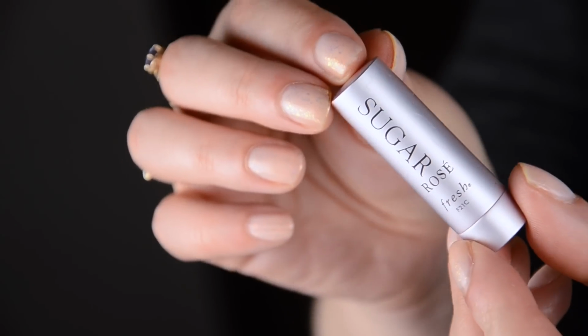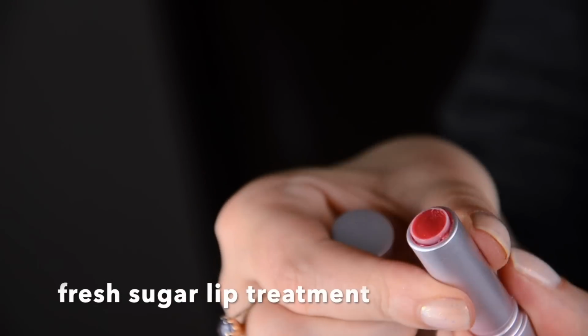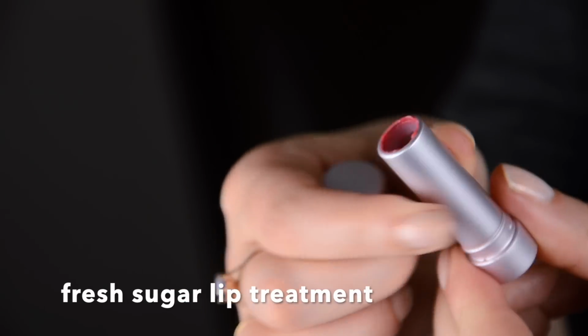In terms of lip balms, Fresh Sugar Lip Balm, Tinted Lip Balm in Rosé, I go through these like nobody's business. I love these little ones. I buy them in packs of a few and go through them. In a year, I can get through maybe 2 to 3. I love these. I totally recommend them, but you've heard me say that before. You don't need to listen to me rave about them again.